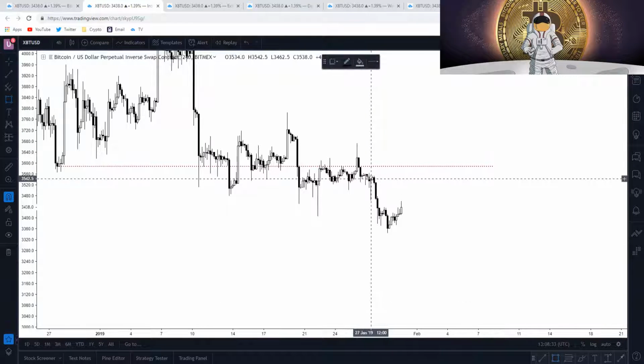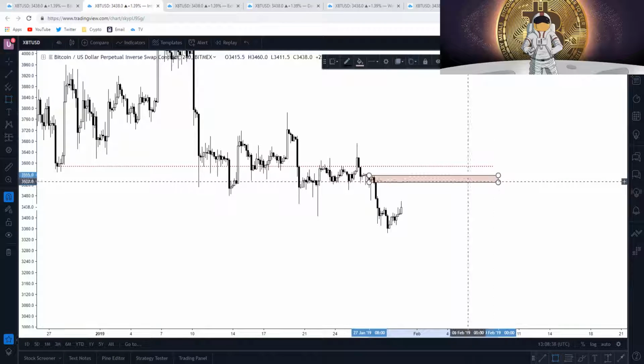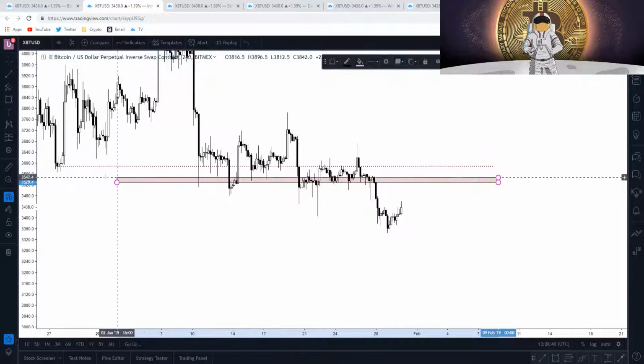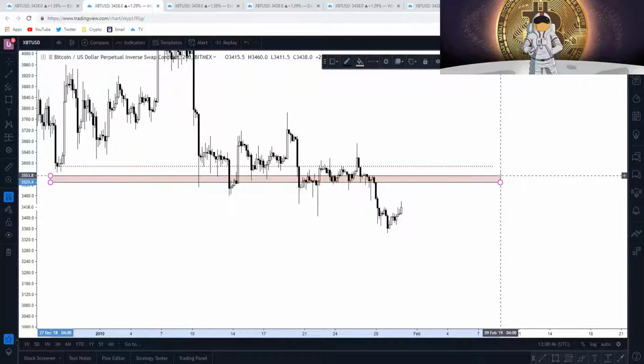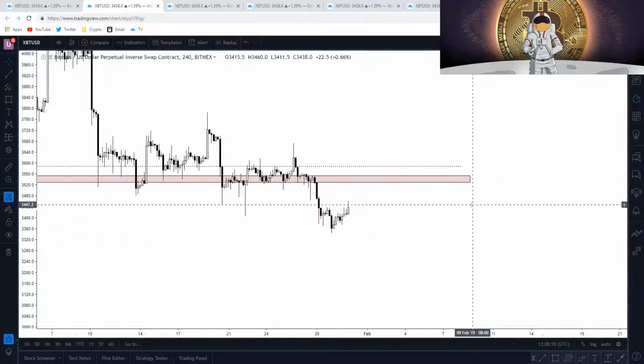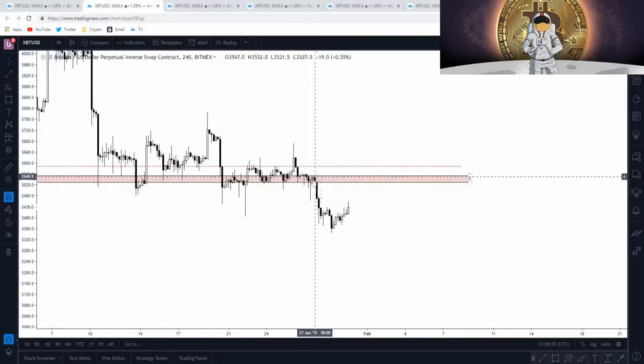Honestly, where I would love to short Bitcoin is right here. Let's see if I look left, if there's any confluence. This is my ideal short entry for Bitcoin, I would say. 35.28 to 35.55. That's ideal, because what you have here is the origin of the breakdown, which is right here.